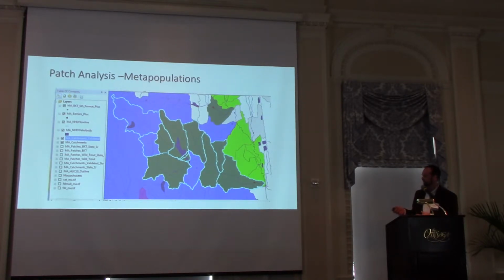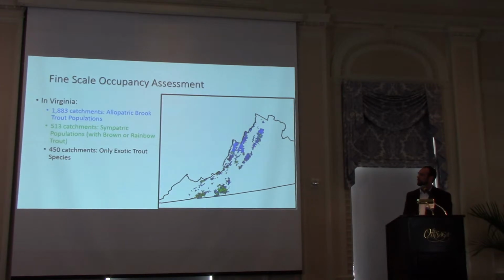And you can see here the different patches, they are separate populations. So that's what a patch is. And here's some of the information we have just at a state level in Virginia. Virginia has been shown to now have 1,800 catchments of brook trout where they're allopatric. That means it's only brook trout. And there are about 500 additional catchments that have brook and brown, or brook and rainbow trout, so there are some patch populations. And then there are about 450 catchments with only brown or rainbow trout. So it paints an interesting picture in terms of the competition that brook trout are facing in Virginia.